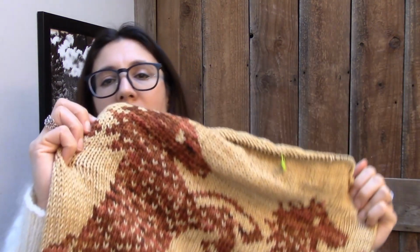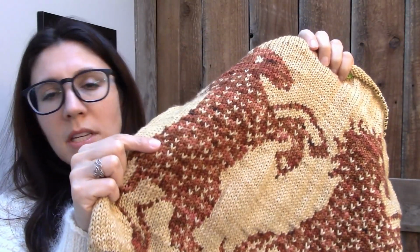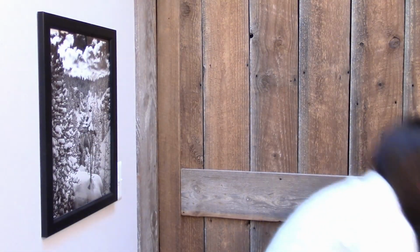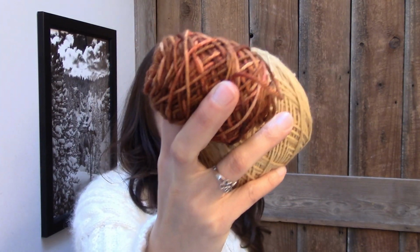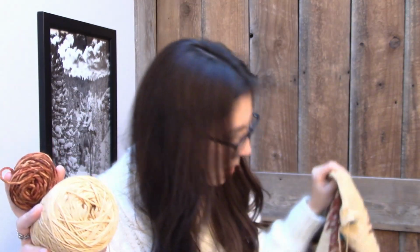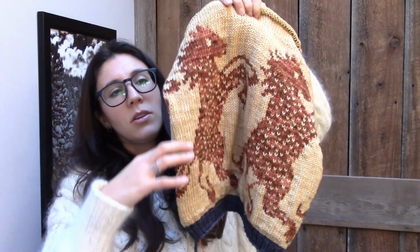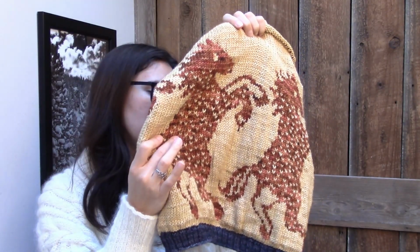It is a DK weight sweater, and my main color is coffee with cream, and then the horse is Mexican hot chocolate. This is how much I have left of my Mexican hot chocolate after the sweater section, and I'm doing the smallest size. And this is the coffee with cream, and this is my second skein. So doing the smallest size, I used 100 grams of the coffee with cream and a little less than that for the Mexican hot chocolate.